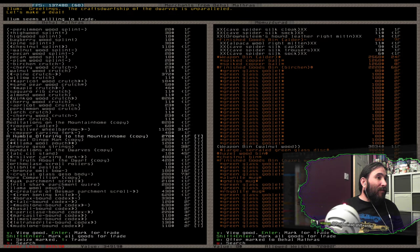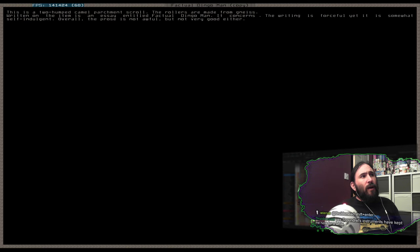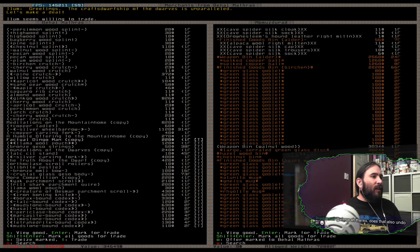Factual dingo man. I'm a factual dingo man. Let's have a look at what this one's about. This is a two-humped camel parchment scroll. The rollers are made from gneiss. Written on the item is an essay entitled Factual Dingo Man. It concerns. The writing is forceful, yet it is somewhat self-indulgent. Overall, the prose is not awful, but not very good either. Well, as long as it's concerning, that's all I care.